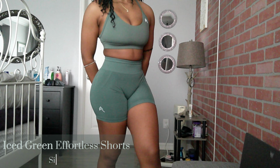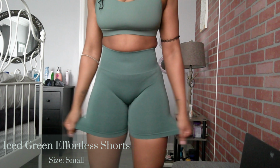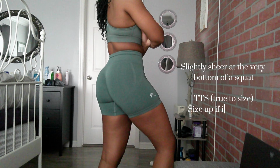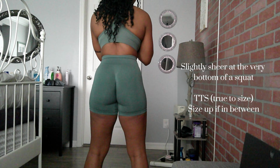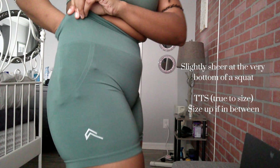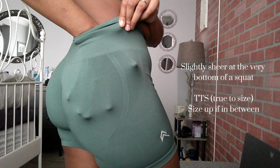And the final color to round all of this out, ice green. These are the ice green Effortless shorts. Similar to emerald green, it is slightly more compressive than all of the other colors that I mentioned. Still very stretchy, but I found the waistband in this color and emerald to be a little bit more snug. Still very true to size though.